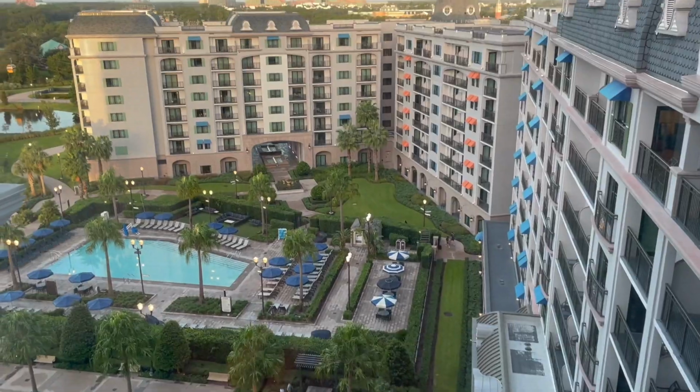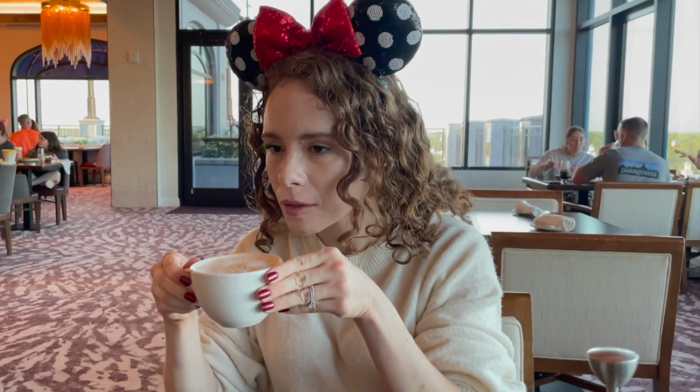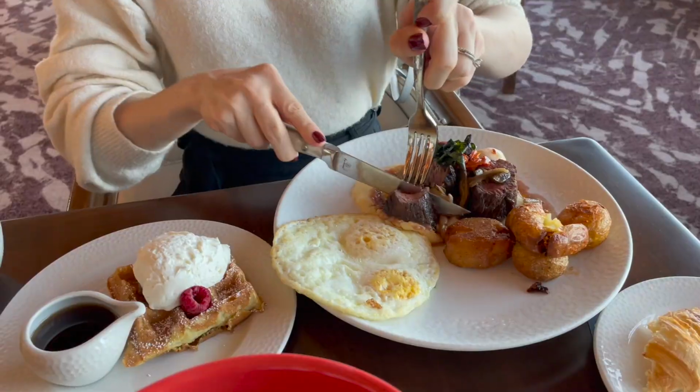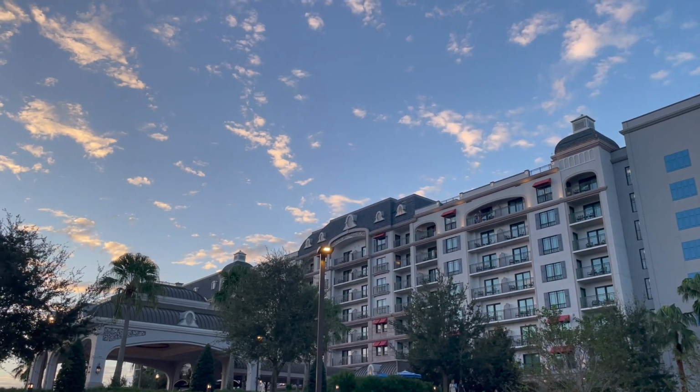We're here at Disney's Riviera Resort to figure out if the brunch here is worth the hefty price tag. To figure out definitively if this was worth it, I'm going to be judging the restaurant on 3 criteria: food, character interactions, and atmosphere. But let's cover some basics first.